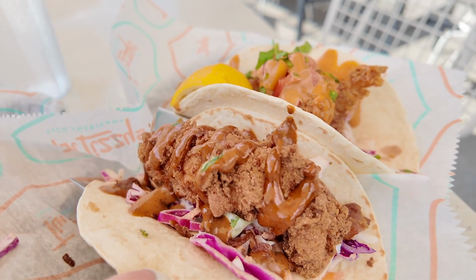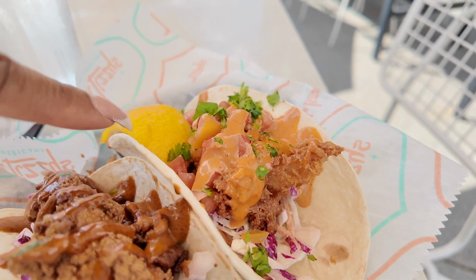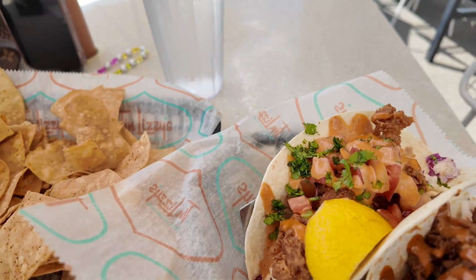So this here is the chicken one, and this here is the fried lobster. Oh my gosh, I cannot wait to eat them.